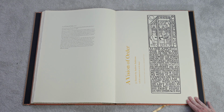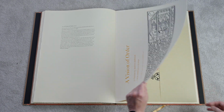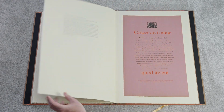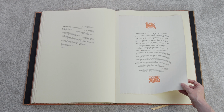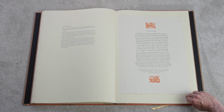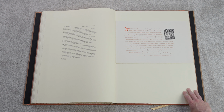Here's another example of Andrew Anderson's lino cut work, again from his edition of A Vision of Order. I believe this is the largest poster in the book. Here is another poster printed on a delightful antique example of paper recovered from the Oxford University Press. That was truly a treasure trove. This is a poster advertising the Whittington Press edition of Pastoral, which collects some wood engraving work by Lucien Pizarro.